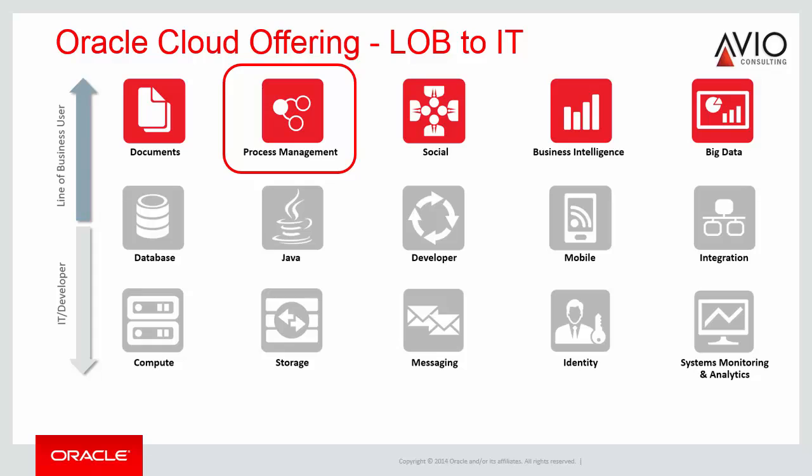The top layer is targeted largely towards the business. In the middle layer, it's a mix of the business, but mostly IT. Where you see process management here, that represents Oracle Process Cloud Service, and it's a really important part of Oracle's platform as a service offerings. PCS uses some of these other offerings. The thing to remember, though, is PCS is a business-oriented tool.